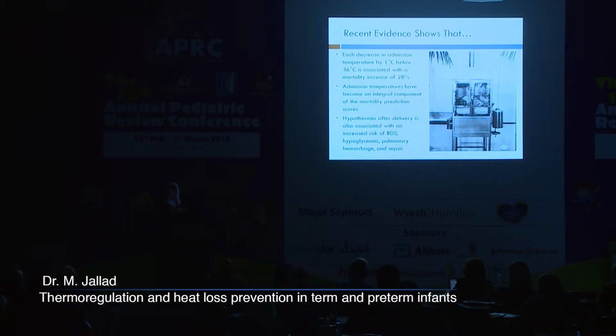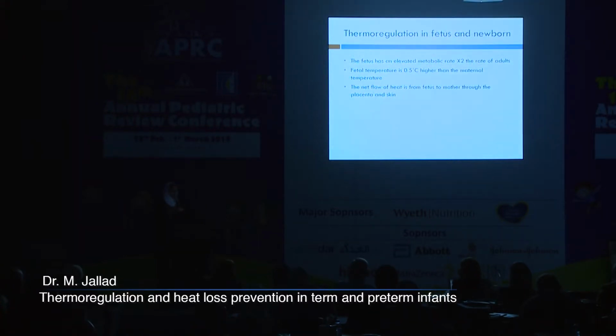We'll start with fetal life. The fetus usually has a high metabolic rate, usually double the metabolic rate of an adult. That will keep the baby warm, almost half a degree above the maternal temperature. And the net flow of heat is actually from the fetus to the mother, not the opposite. Taking the baby at birth from this warm and nice environment to our colder environment will have an influence on babies.